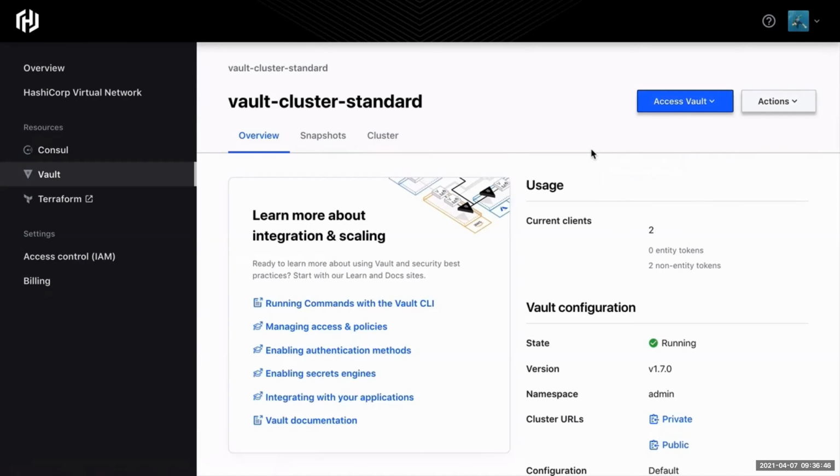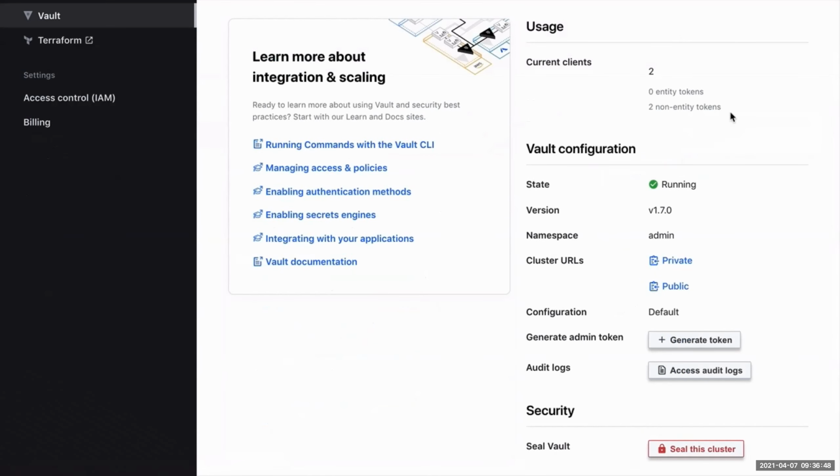We provide some metrics about the applications that are hitting the Vault cluster, and then we have some metadata here about the cluster and how to connect to it, for example, via the private or public addresses. On this cluster, I chose to expose a public address just for testing. Actually, I put together a few diagrams that might help explain how things are wired up, so let's jump over there just for a minute.